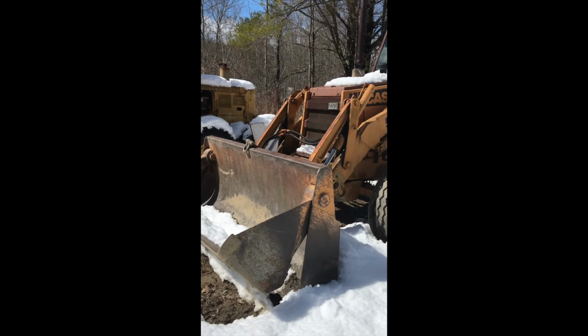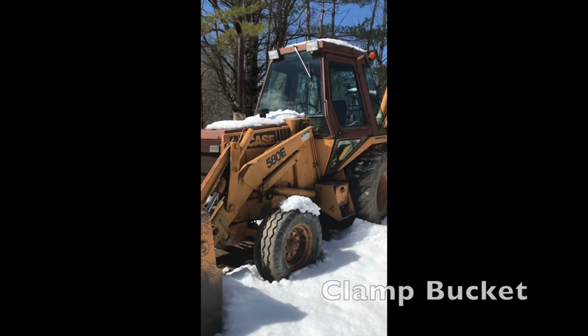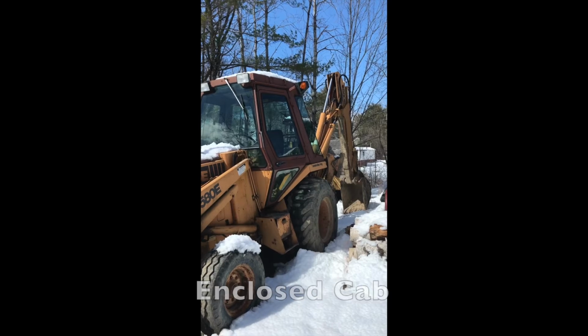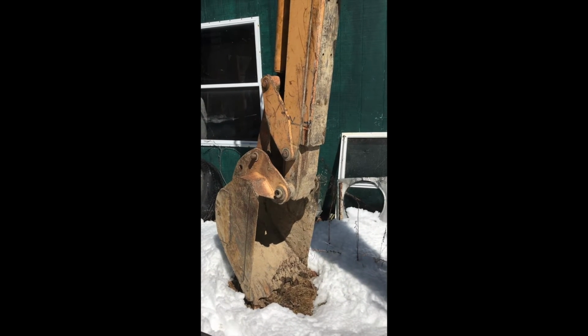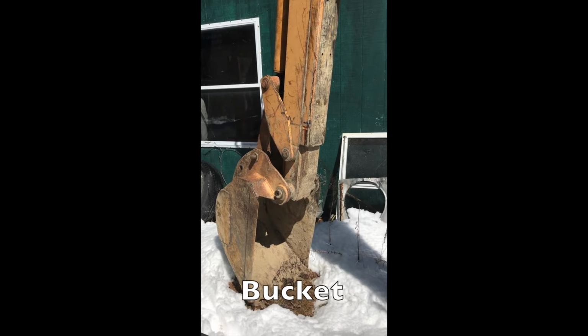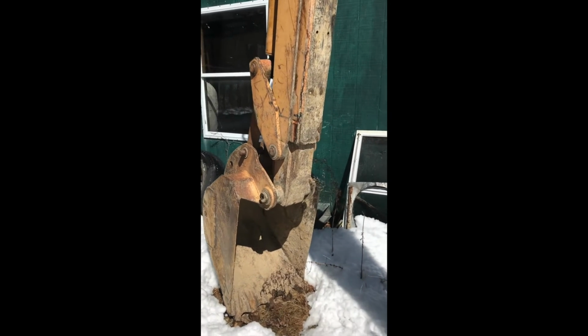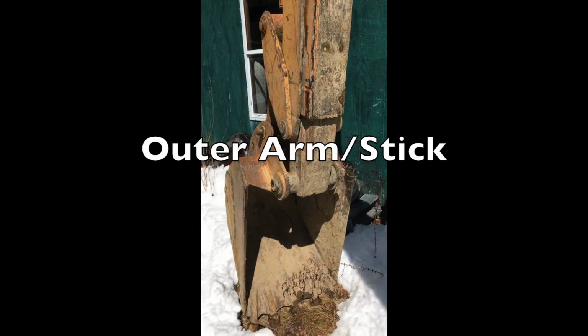Here's a close-up of the backhoe. This is the clamp bucket. This is the enclosed cab where the driver would sit. The backhoe is on the back. This is my favorite part of the backhoe. This is the bucket, and the bucket can curl to scoop up dirt. This is the outer arm, also called the stick.